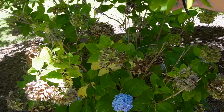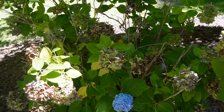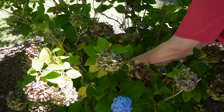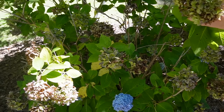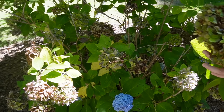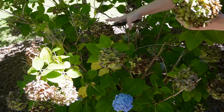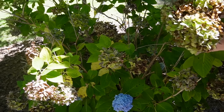But I wanted to make a hydrangea wreath, and I've never made one. I've always wanted to, but I've been intimidated by it because the flowers are so fragile, and I really didn't want to mess them up. So I thought, well, I'll just cut some of these off of the vine and do a wreath for my outdoor space and just see how it turns out.